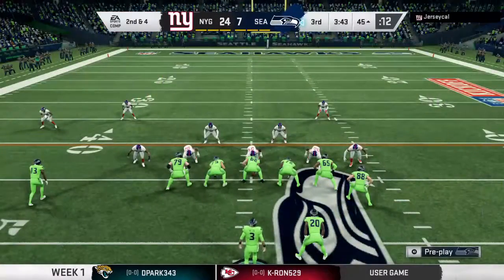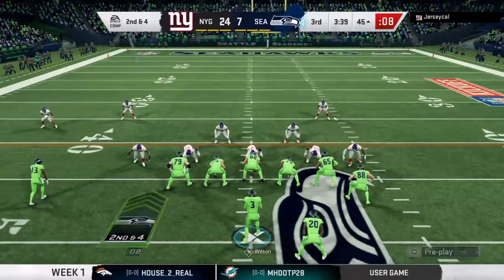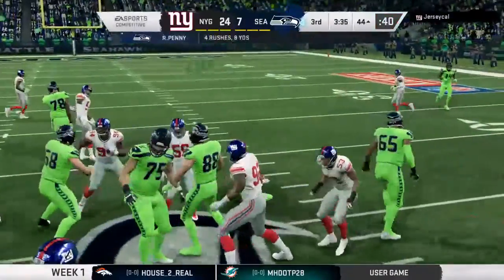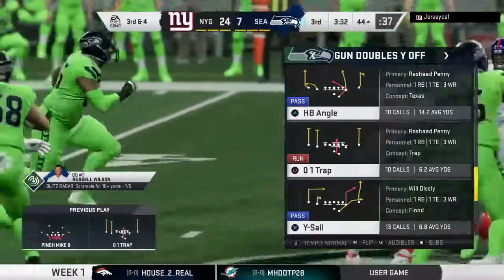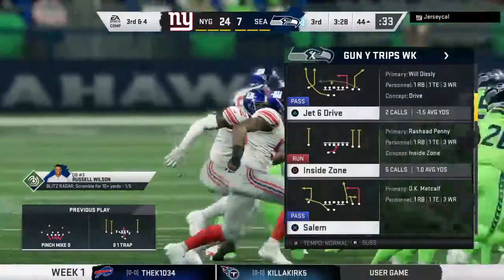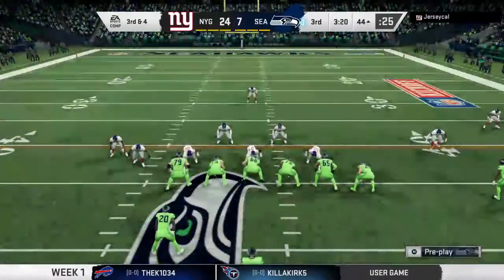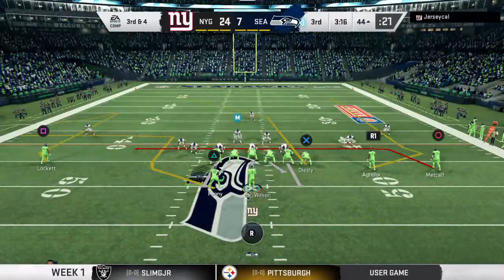Six yards on that last play. Here's 2nd and 4. They keep it on the ground. This time it's Penny, trying to run inside, but nothing there. No gain on the play that time, and they'll look to convert on what will be a 3rd and 4.